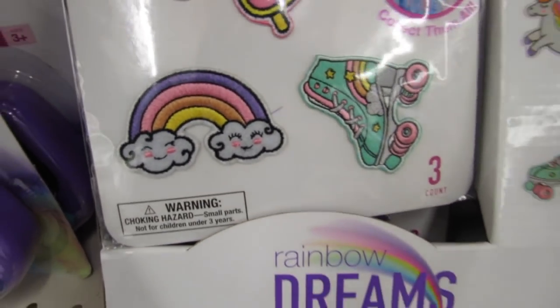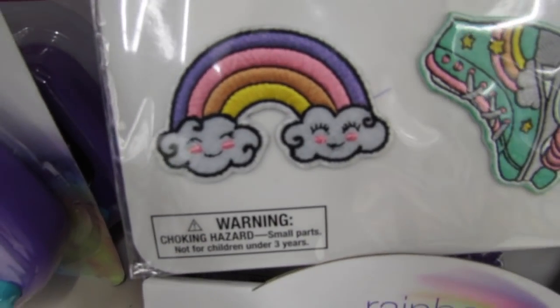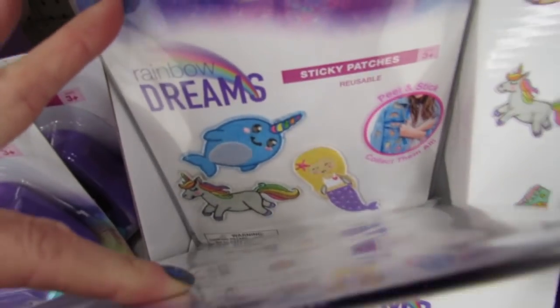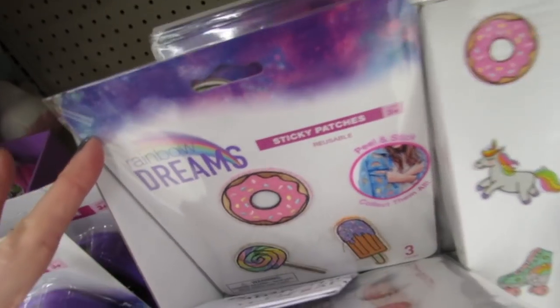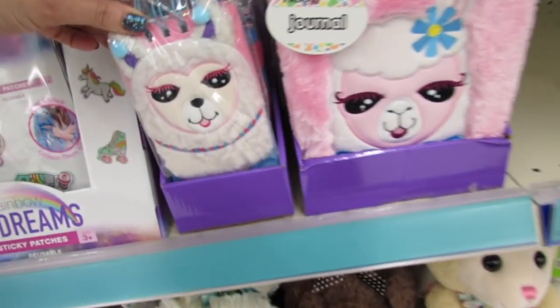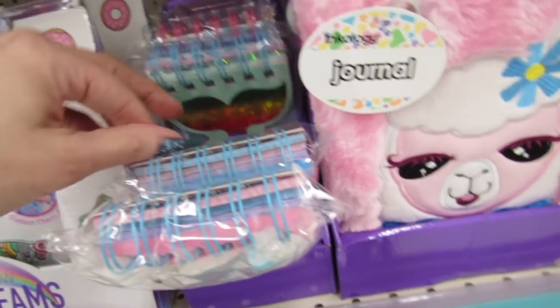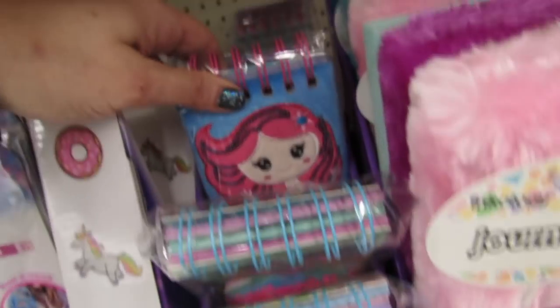Oh, these patches are so cute. These are sticky patches. I love them. Look at the little clouds, the rainbows, the roller skate. We have narwhals, unicorns, sweet treats. These make me really, really happy. And look, llama lovers, unicorn lovers. I think those sequins actually move on that one.